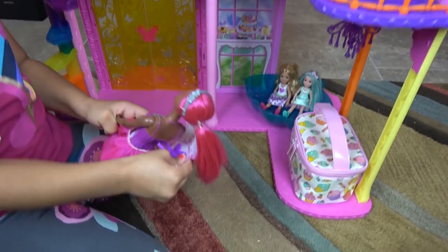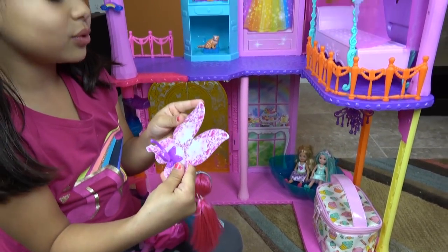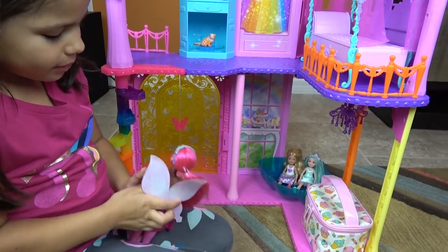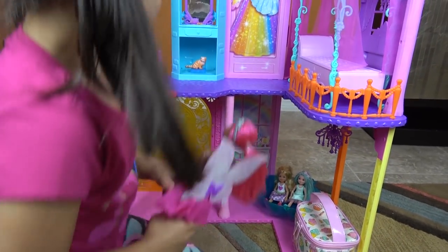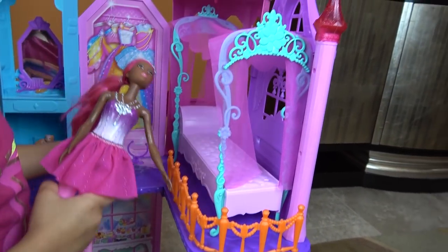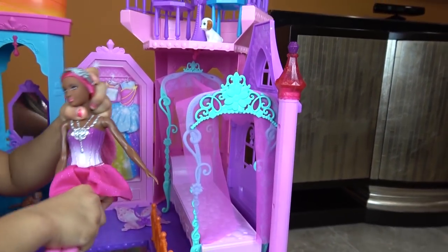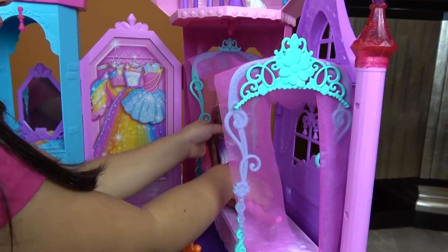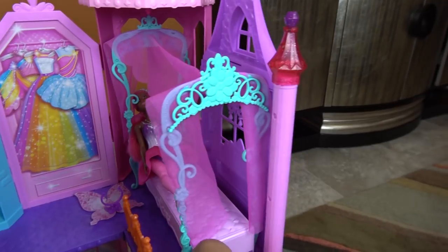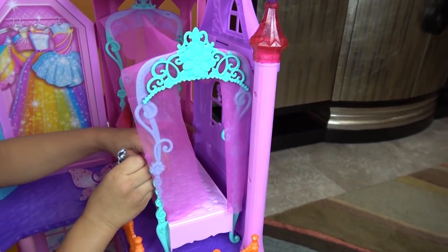Because she's a fairy. Yes, and look at her crystally wings. Well, those pink jewels, sparkles too. Put her wings back on. And now she's gonna rest in this bed. Let's take her wings off and put them right there. Now she's gonna rest. Nice bed. Her shoes want to be off too.